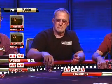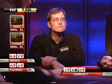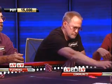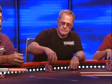Great flop for Fleming. Not only does he have the best hand with the ace high, but he's picked up the nut flush draw. Fleming bets 7,000. 8,000. Fold. Weber wants no part of it. So it is Pat Fleming taking down the pot tonight. He's from Las Vegas, Nevada.